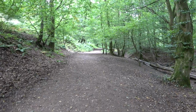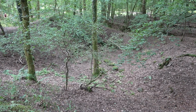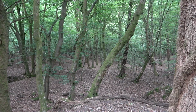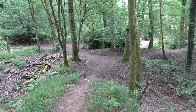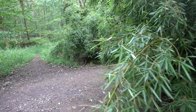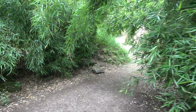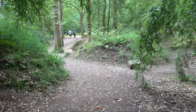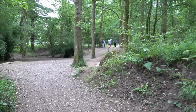Brilliant. And we're off and running. I think that's about the halfway point. Yeah, a bit of a wilderness. Lumps and hollows apparently. Sculpture trail in situ, this is called apparently. There you go.